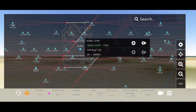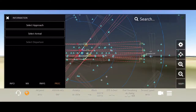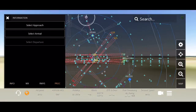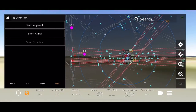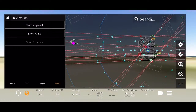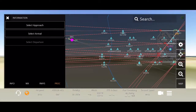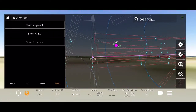Type in all our waypoints and our departure procedure. Why does this happen every time? In Chicago, do they not have a proper departure system? Okay, I guess we're doing this ourselves. Going to be departing from 28 right. Let's do this one first.